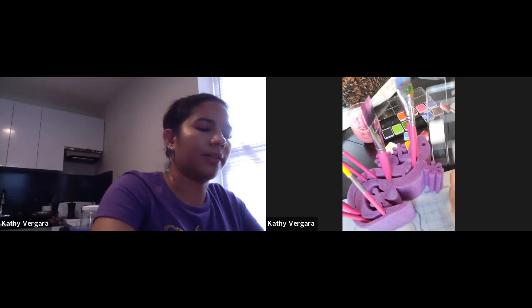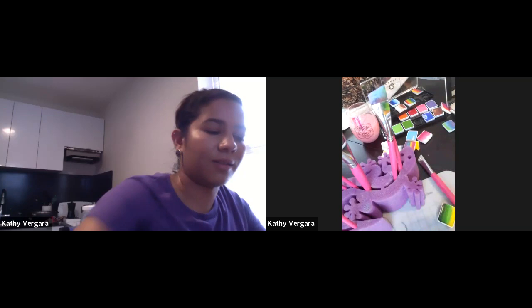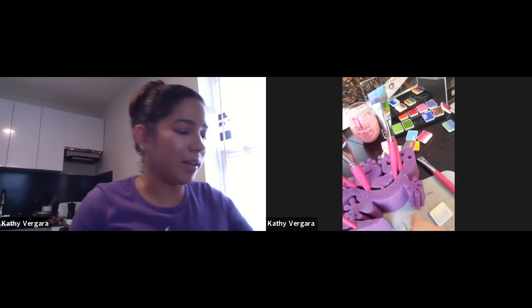This is good because it saves time, and it also prevents your water from getting dirty. So if you're just using your water to dip every now and then, instead of rinsing a whole brush and washing it out every time, your water is going to stay clean. And that overall just makes your setup look nicer.